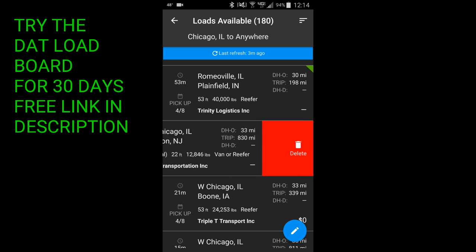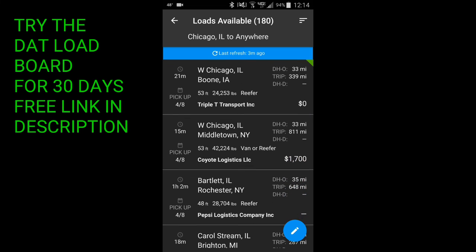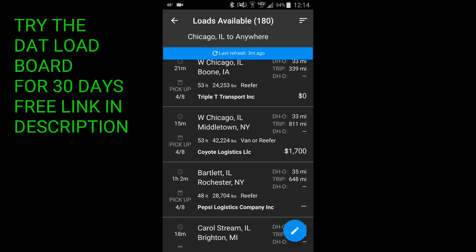Don't want to go to Florida. Don't want to go to New Jersey. Iowa. Well, Triple T Transportation. Sometimes they pay okay. Sometimes they don't. I might call them on that. It's kind of early because it's a Friday, and I'm looking for loads that pick up on Monday. So that got a lot to do with it, too.